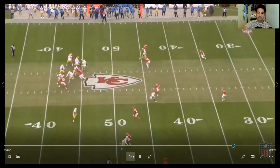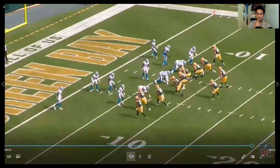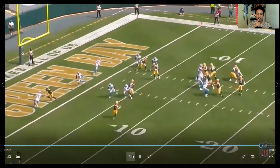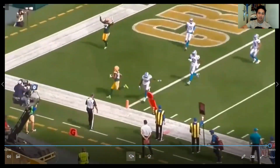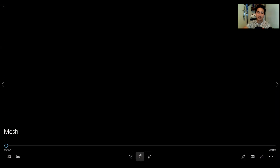One more time. Sorry, here's some Steven Anderson. One more time. See the crossers, variation, Aaron Jones running free. I mean, just free points, right? This concept just has to be so hard to cover for a defense, right?